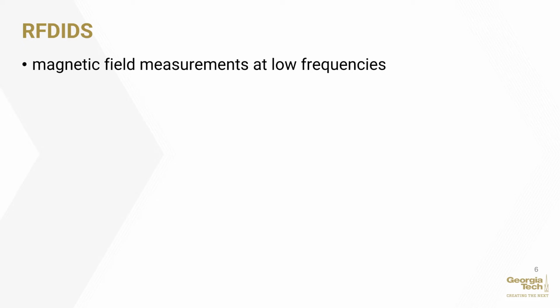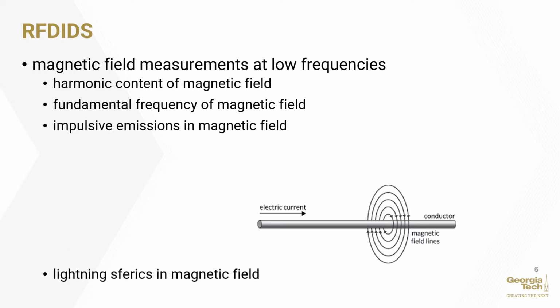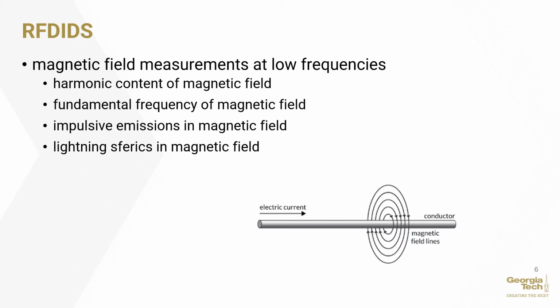Now, let's look at the RFD IDS and how it could deal with each level of attacker. The basic idea of radio frequency-based IDS is that any AC circuit in a substation invariably emits a magnetic field, which the receiver used by the paper can very easily detect. There are 4 types of information the RF magnetic field receiver will capture.